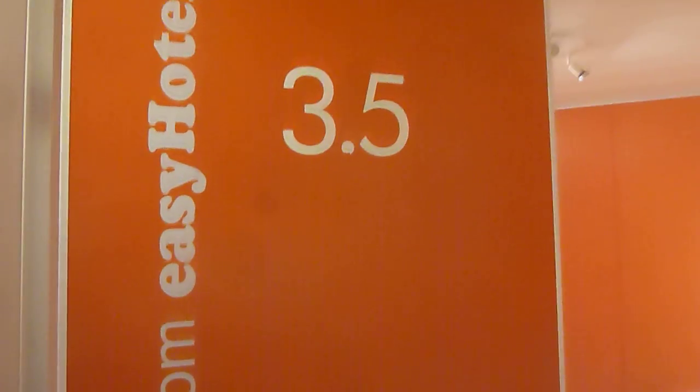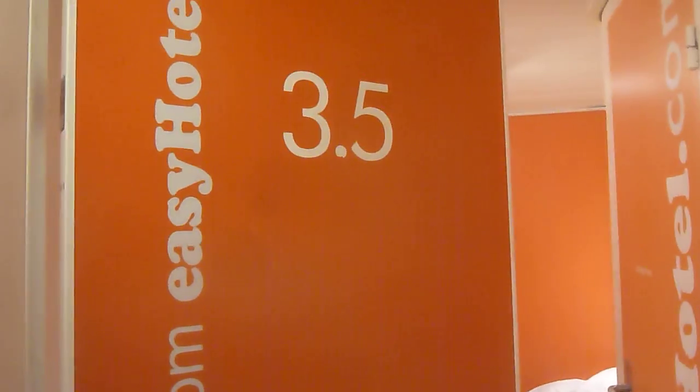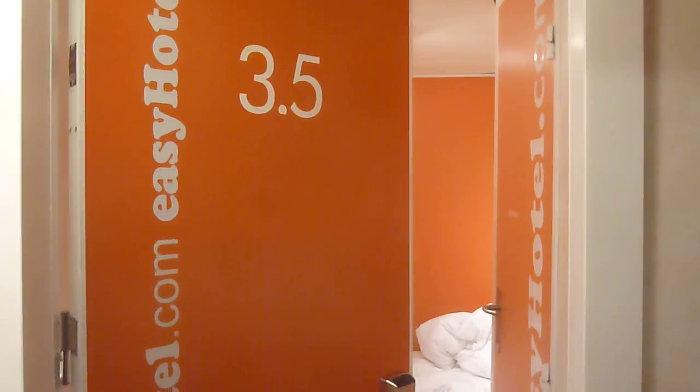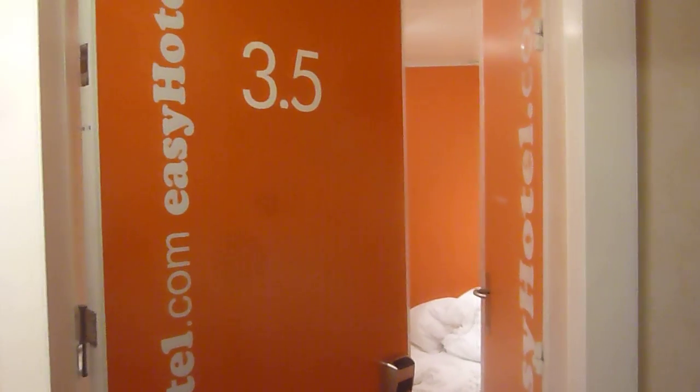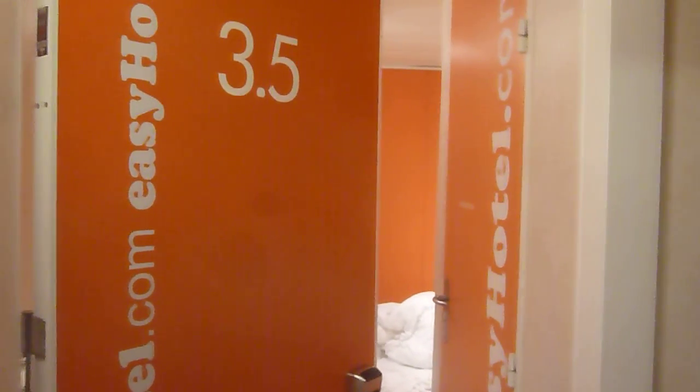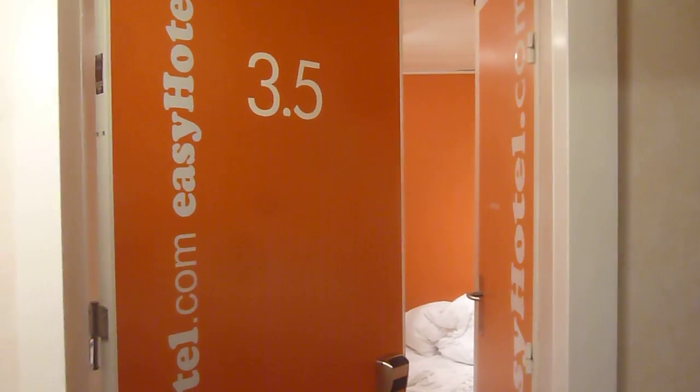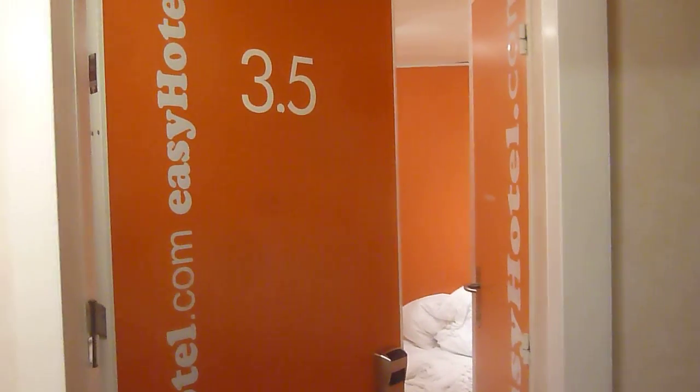easyhotel.com. Okay, that's a website for easy hotels. Hotels run by the EasyJet chain. And if you're familiar with that airline, you know that they have somewhat cheaper fares on average than the regular airlines. EasyJet would compete with Ryanair and a few others. But EasyJet also have a chain of hotels. And of course, being EasyJet, they have to be a little cheaper. This one is no exception.